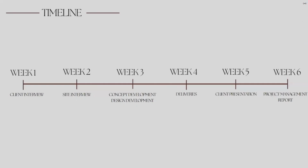Jumping in, this is my timeline. I broke it up into a 6-week period. Week one was the client interviews. Week two would be the site interview. Week three would be the concept development and design development stage. Week four is when all of my deliveries would occur for fixtures, furniture, finishes, paint, all of the things. Week five, the project will be completed and it will be presented to the client to mark up and blue tape for editing purposes. And week six, the project management report will be submitted.